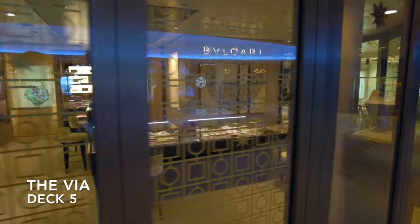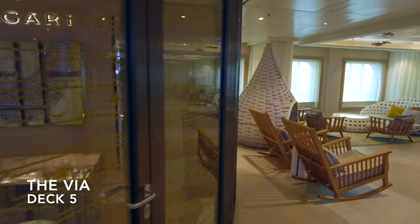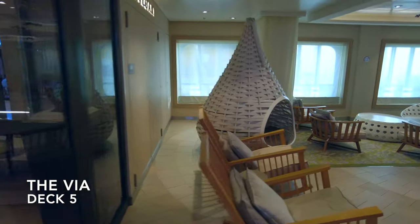If you've had a few glasses too many at Vintages, be careful not to go and blow a fortune at the designer jewellers across the Via, or end up crawling into that teepee thing.